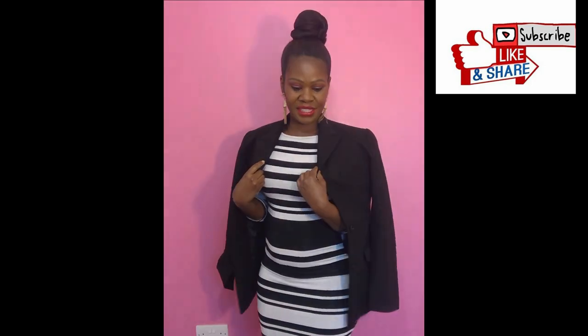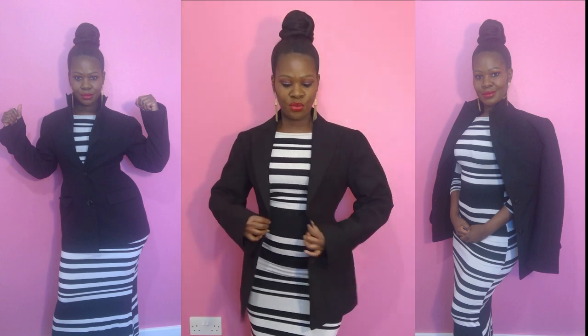Let's get into this lovely blazer. So today I'll be showing you different ways how to wear this blazer. This is a Frankie Shop blazer, which is the hourglass style, which cinches in the waist.